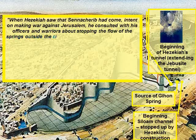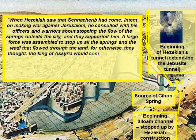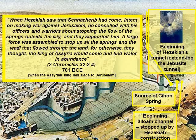When Hezekiah saw that Sennacherib had come, intent on making war against Jerusalem, he consulted with his officers and warriors about stopping the flow of the springs outside the city, and they supported him. A large force was assembled to stop up all the springs and the wadi that flowed through the land, for otherwise they thought the king of Assyria would come and find water in abundance. And that's a passage referring to Hezekiah's Tunnel in 2 Chronicles.